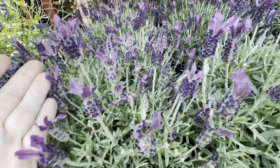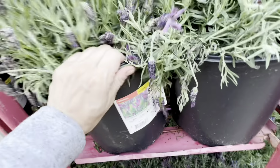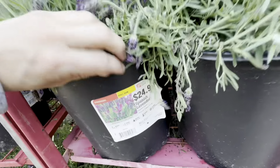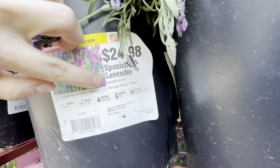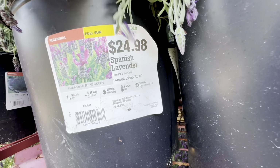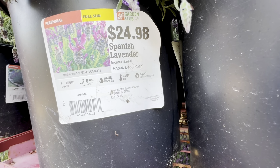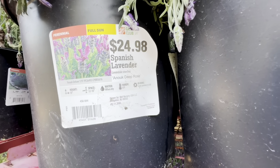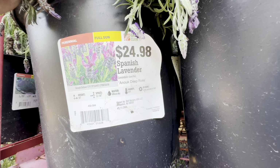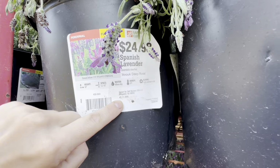What about these fragrant showstoppers? Look how different the blooms look. Let me see if I can get us a better understanding of what this variety is. This is Spanish lavender. There's the full botanical name, the Nuke Deep Rose, spacing 12 to 18 inches, hardy down to 0 degrees Fahrenheit, height 10 inches, full sun perennial, $24.98, comes in number 3 size container as well.